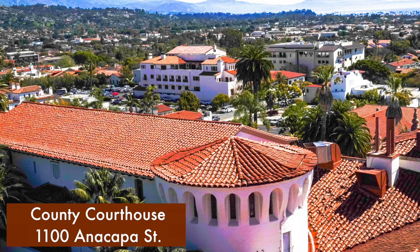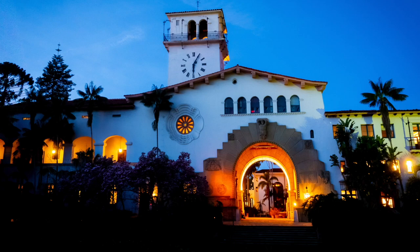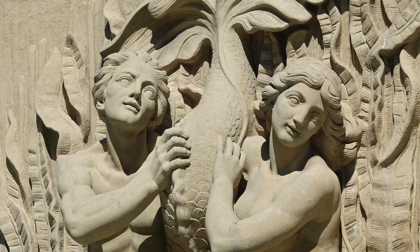The highlight of any Santa Barbara photo walk, hands down, the Santa Barbara County Courthouse. This old building is full of old detail, nooks and crannies, amazing things you'll want to come in really close on. They don't build buildings like this anymore, folks.